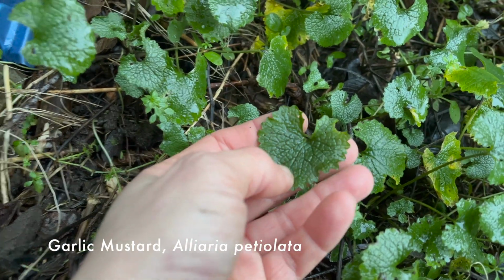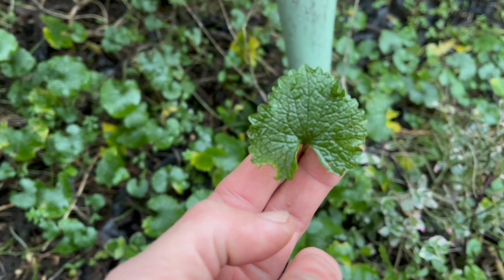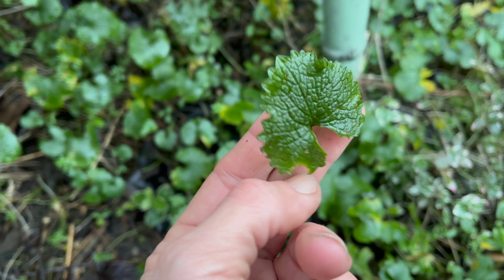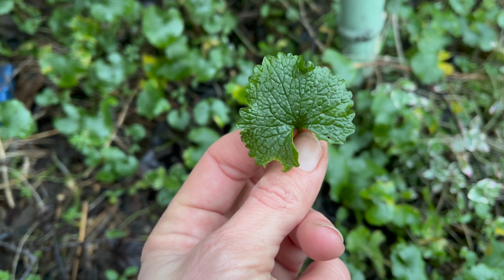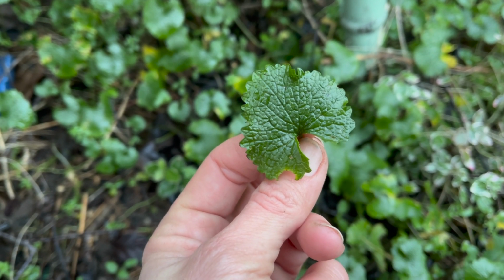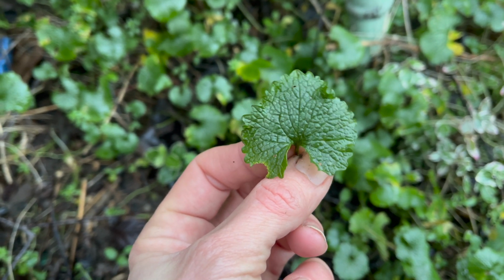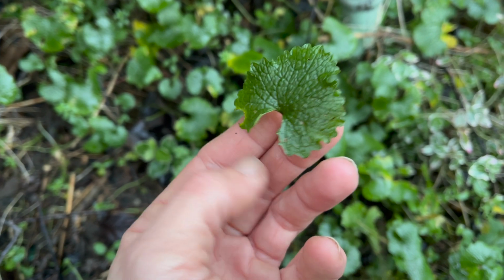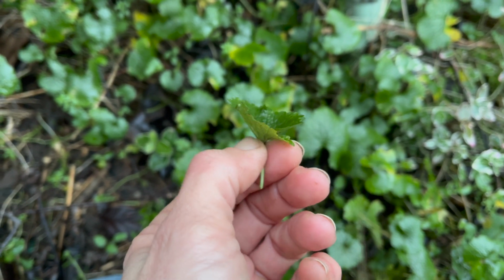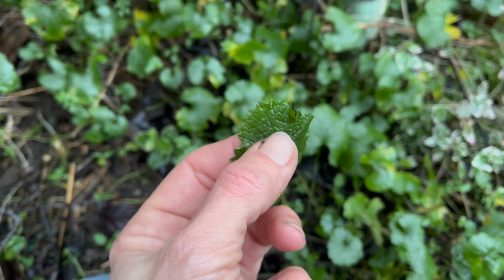This is another one of my favourite spring greens, and you can eat these raw. And if you have trouble finding wild garlic, you can almost certainly find Jack by the hedge, which is garlic mustard, and it has a much milder flavour, but similar to that of wild garlic, and you can use it in the same sorts of recipes as well.